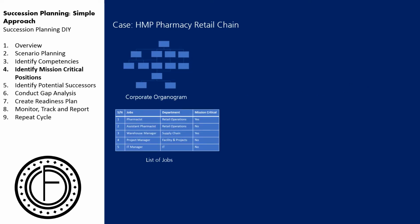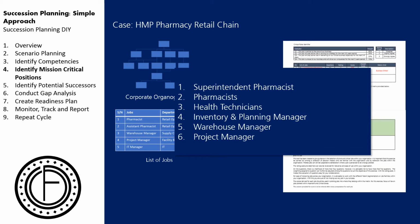All right, it is time to identify mission critical positions or mission critical roles. Now, all roles or jobs within organizations are important. However, within the strategic direction of a business over a period of time, there are some roles that are very critical. And within the context of the business, there are some roles that are constantly important. So it's very, very important we know this. Now, for HMP pharmacy retail chain, after looking at the different job portfolios within the organization, we've been able to identify some roles that are mission critical to the company.